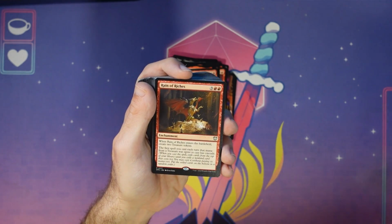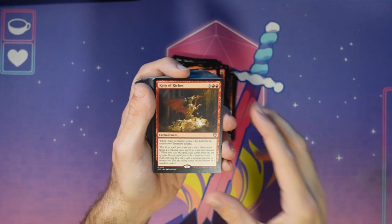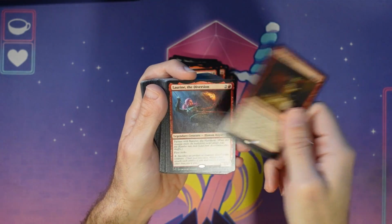This showed up in New Capenna. Those decks I think massively underrated, by the way. There's so much cool stuff in those New Capenna decks. And yeah, it just gives your stuff a cascade with treasure, and you're gonna have plenty of treasure lying around, so pretty easy to do.